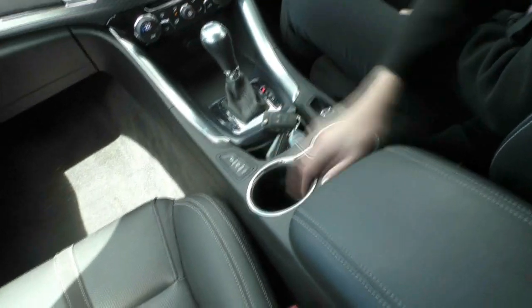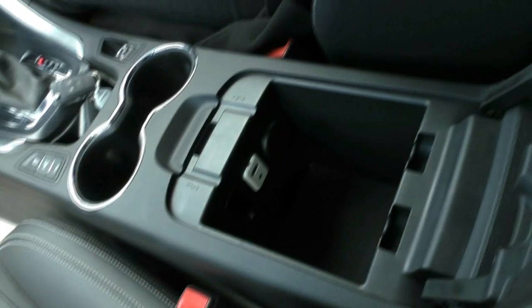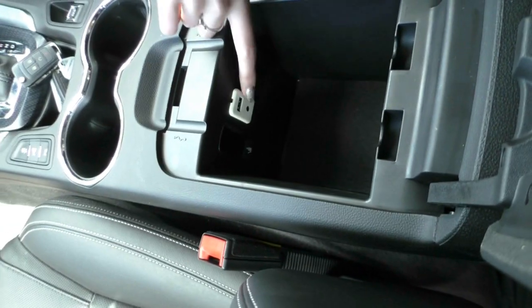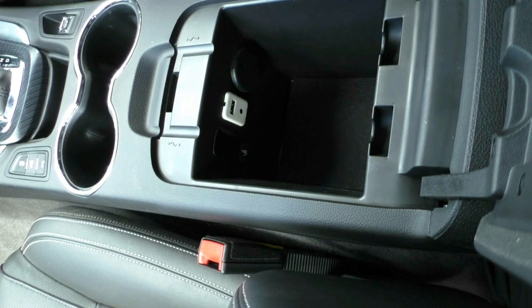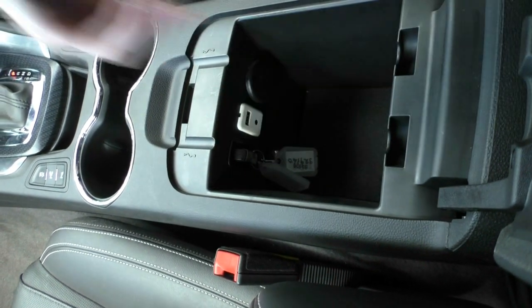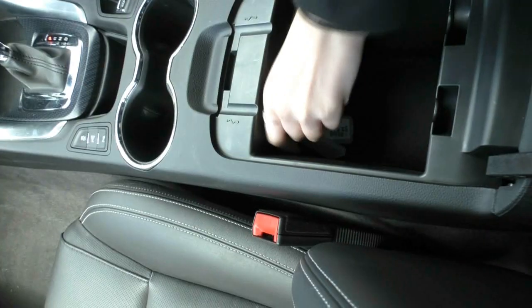Now below that you do have 2 very large cup holders, and then in the center console itself you do have another 12-volt socket, a USB and auxiliary port, and another little area. If say your battery in your key does run flat, you can just tuck the key into there and you can still start the car as normal. So what I'm going to do now is just let the cameraman pan around and show you the beautiful condition this car is in.